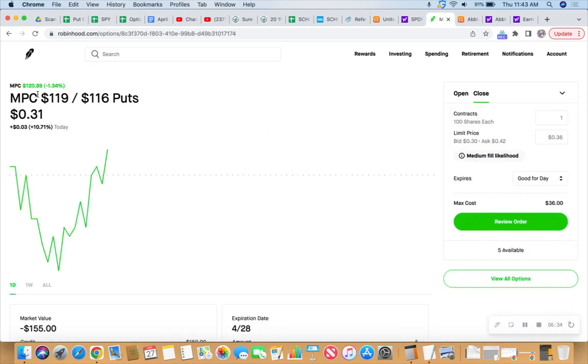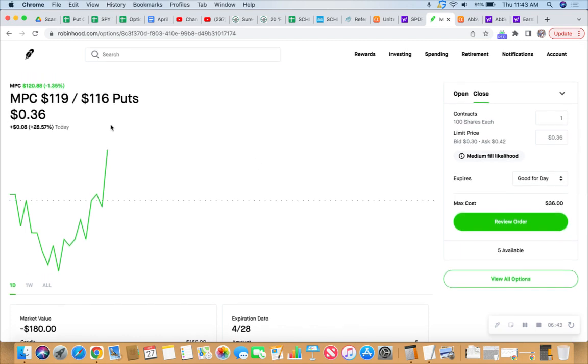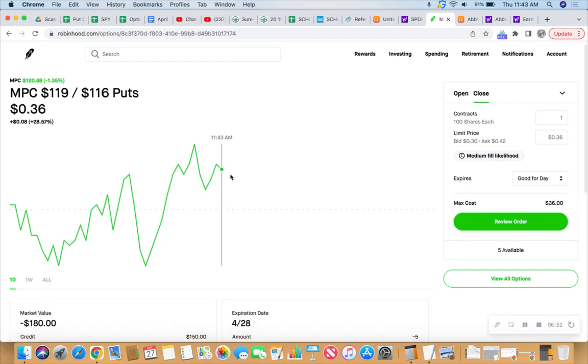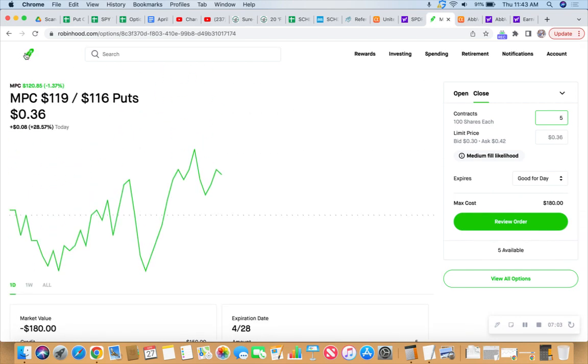Marathon must be in the red. Yeah, Marathon's down 1.35%. They were up earlier today, so that's putting the pressure on that credit spread. Because we're at 119 on the short leg, and it's currently trading at 120.88. But if we tried to get out of it right now, we've got 5 contracts. That'd be $180. We collected less than that. Yeah, 150. So we'll leave that for now.